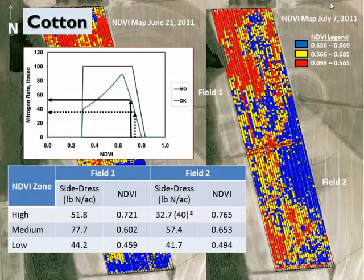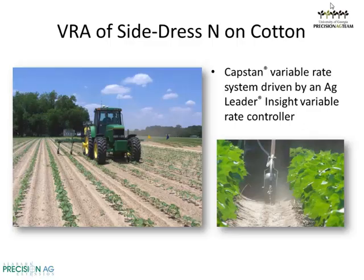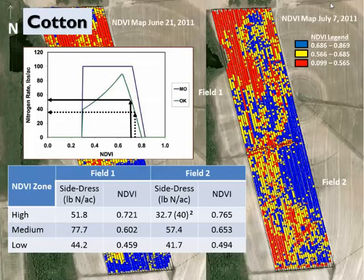Okay, sorry. So these are the results from the second field. Again, these are the NDVI values. This is the field, so they were able to delineate 3 different zones. This one is the high NDVI zone, the yellow one is the medium zone, and the red one is the low NDVI zone. And these are the different average nitrogen rates that were applied on those fields.